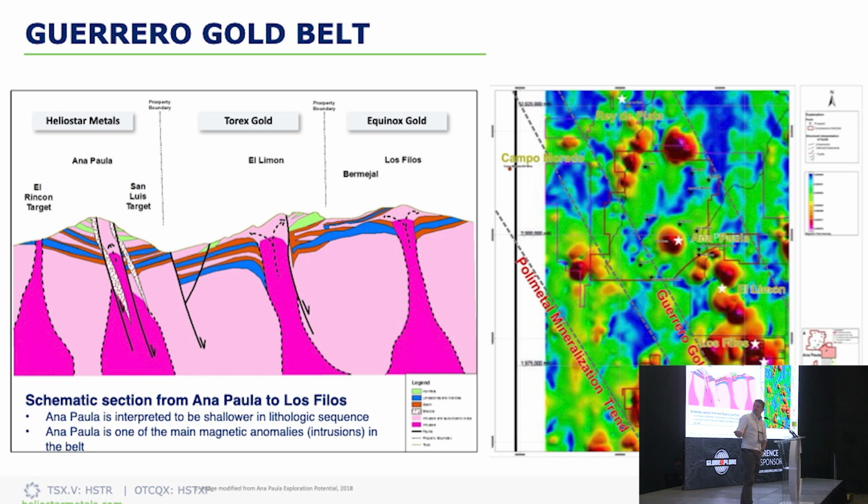You can also see the series of magnetic highs defining a number of intrusions that define the belt. I think the rule is you want to be around them, but you don't have to be on them. I think it's been well demonstrated, and I think David Jones did it in a number of presentations, that you don't necessarily want to be on the mag highs, but you definitely want to be associated with those mag highs as the younger intrusions that are driving the gold mineralisation into these systems.